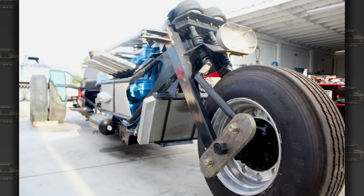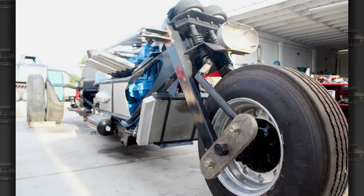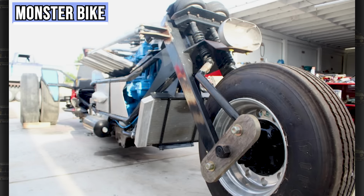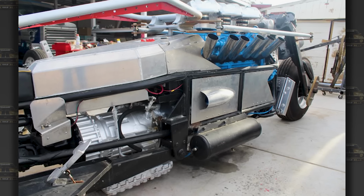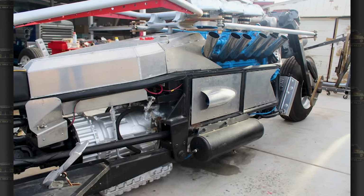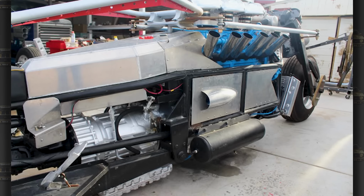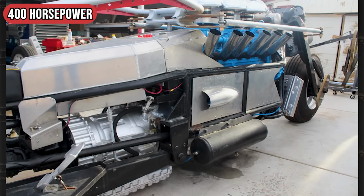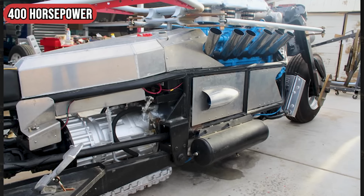Weighs as much as your ex's emotional baggage, and if you can't grow a beard just by sitting on it, you're not worthy. With a name like Monster Bike, you already know the engine has to match, as it's got a 400 Big Cam Cummins in it. Yup, the 14-litre or 850 cubic inch inline 6 turbo diesel mammoth. This thing makes Priuses cry coolant just by driving by, and making 400 horsepower is more than enough to have a bit of fun with.